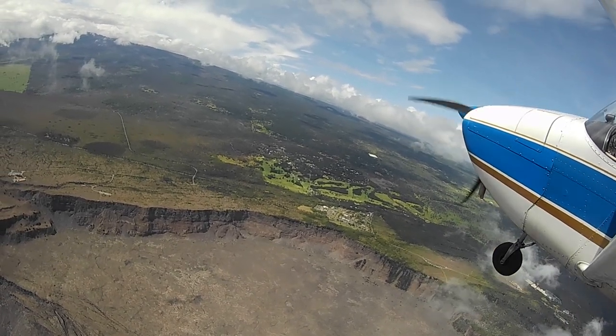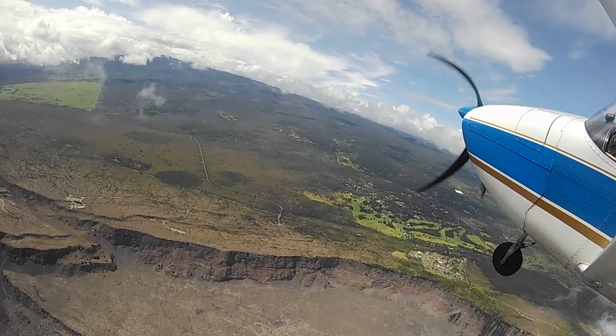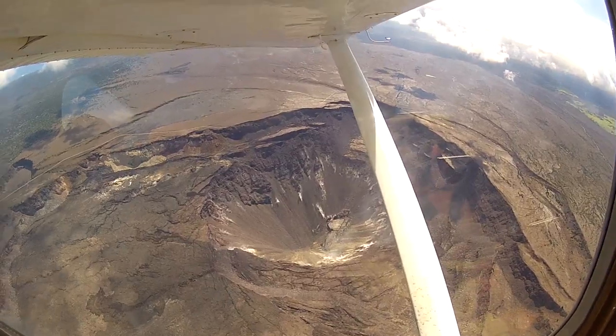Anyway, your controls if you want. You take pictures, whatever you like to do. No, you keep the controls for right now. Just in case that camera on the wing's batteries died, I want to make sure I get some video. All right, no worries.